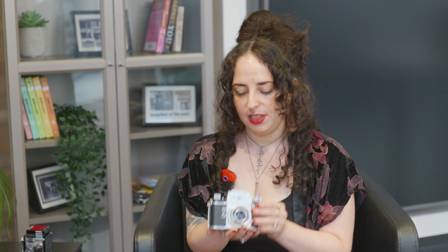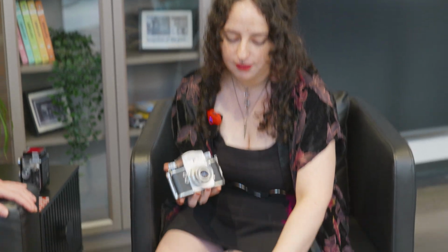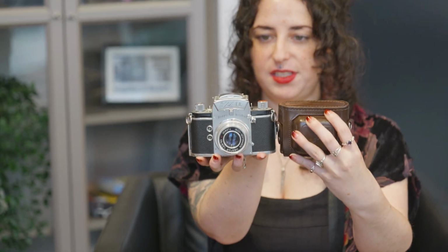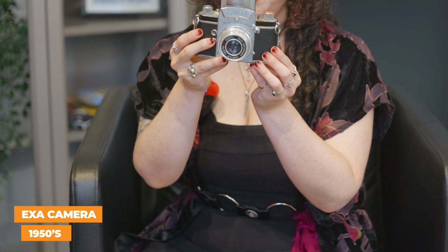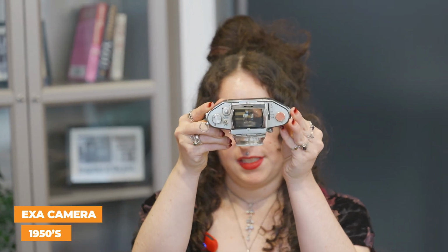Maybe we can try this one. So this one's a little German camera. This one shoots 35, just like this one, but you can see the size difference. It's quite a bit, honestly, for them to shoot the same format. This one is really interesting because it is a 35mm camera, but it has a waist level finder, and it is pretty bright.